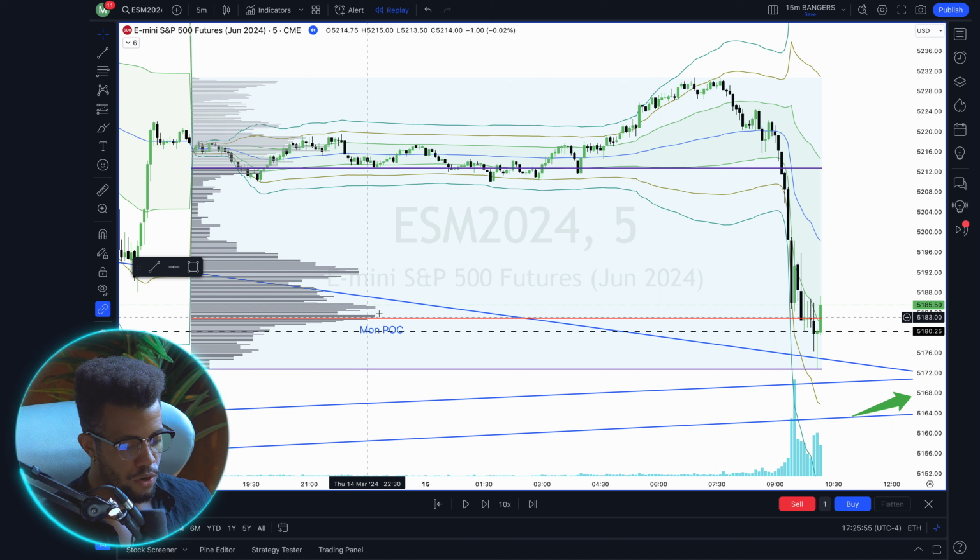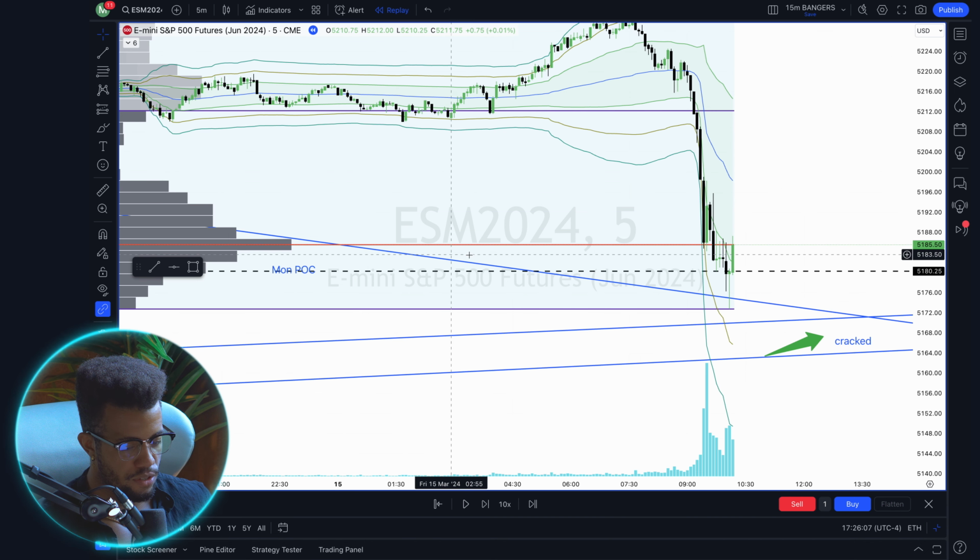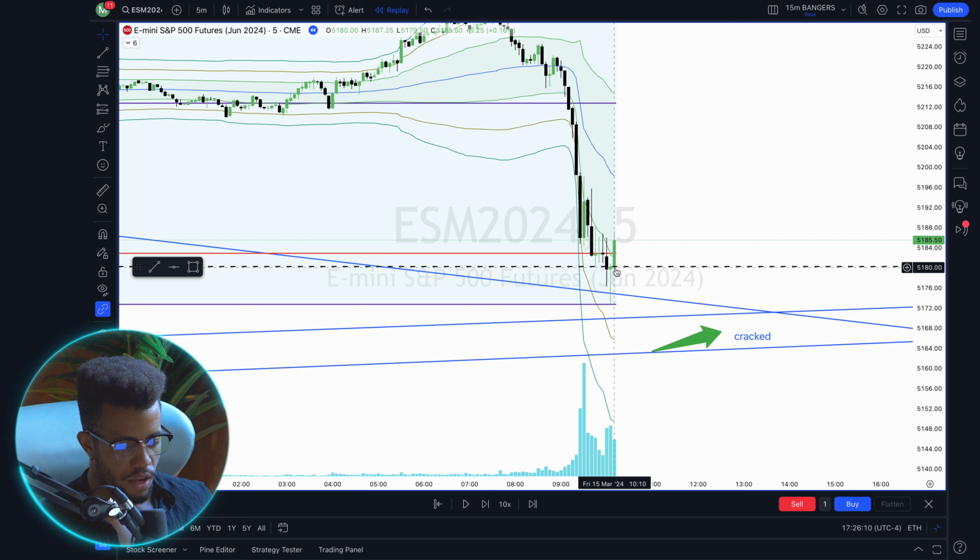The point of control is an area in the auction, right? It's not a line. We draw a line through it, point of control, we can literally see it. It's a price area. It's the area of most participation. And in this case, we had the naked POC for Monday. The current session POC is here. Put a nice hammer wick here.